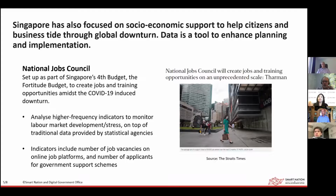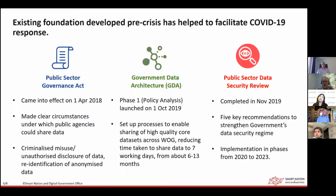Next slide, please. One of the things I think we had started doing even prior to COVID was to set up the foundations to enable data to flow securely across the government. I think what Francisco mentioned was really true, that government agencies, all of us, tend to work in silos. And we had put in some concerted effort to try and break these silos or overcome these silos as far as possible.